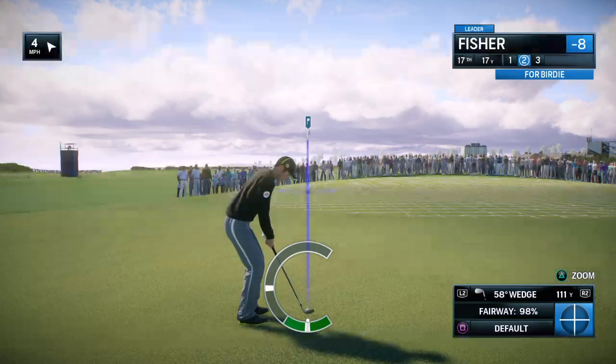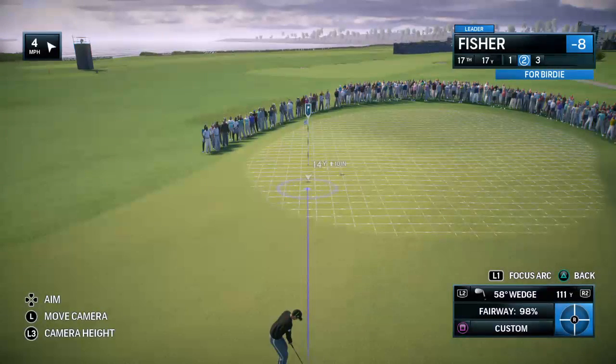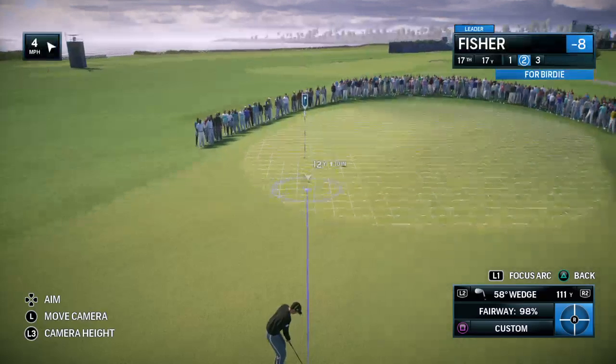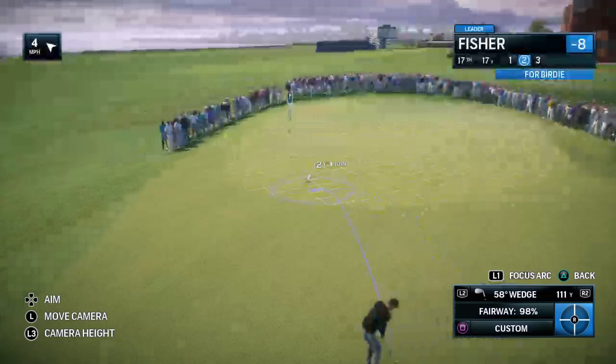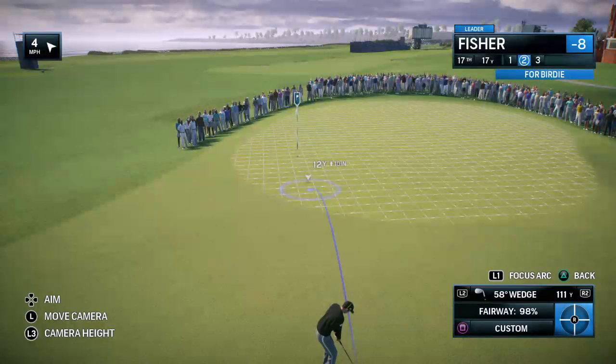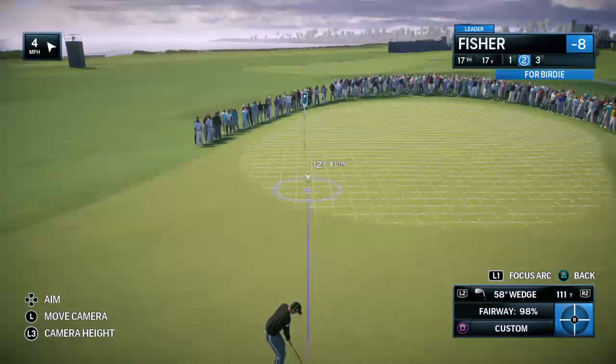Setting up for an approach shot here. Frank, the Open Championship will be played at Royal Troon in 2016. It was first played back in 1923. What was first prize then? A mere 75 pounds, so that equates to about $150 US.